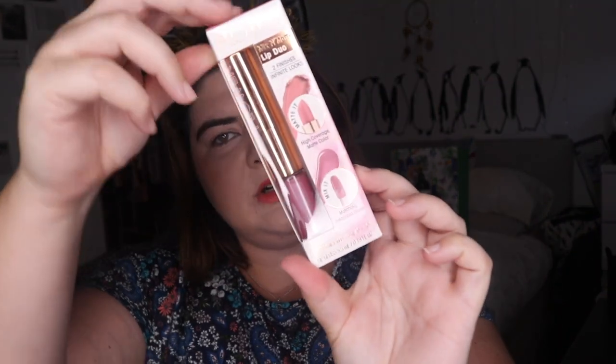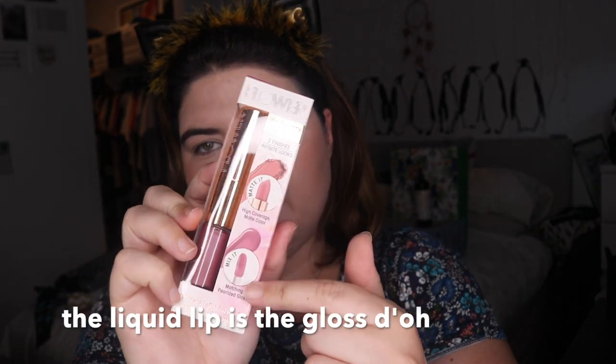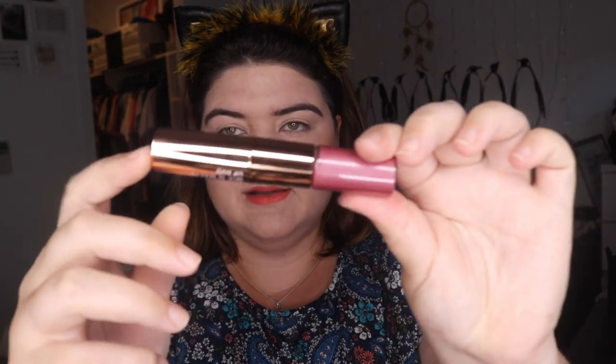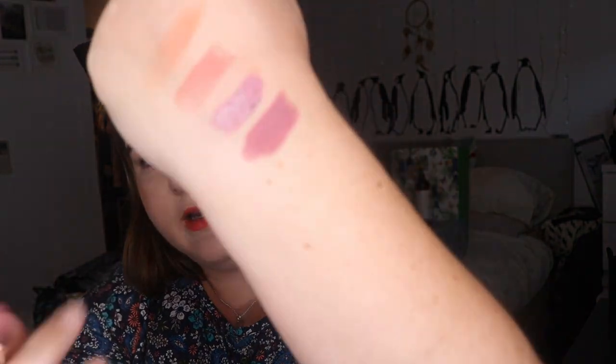And this was a cool idea that I hadn't really seen. It's got the matte liquid lip, and then it's got a gloss. I picked up Tickled Pink, and here it is. So you've got this side, which is a liquid lip. It's kind of got a metallic vibe to it. And then on this side is a lip gloss, which seems quite dark. So the idea is you put this one on and then that one on top. I'm keen to give it a try. I think it's a really fun idea. That went for $9.99.